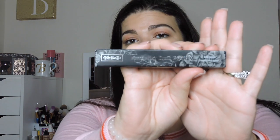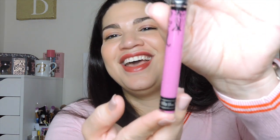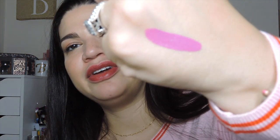Okay guys, so first thing in here is this Kat Von D Everlasting Liquid Lipstick. I've been dying to try these for years. I can only hope that I got a nice color. It's in the color K-Dub. I will wear this. Why not? Let's try it. Let's swatch this. Yeah, I'll probably wear this. That's the color right there.